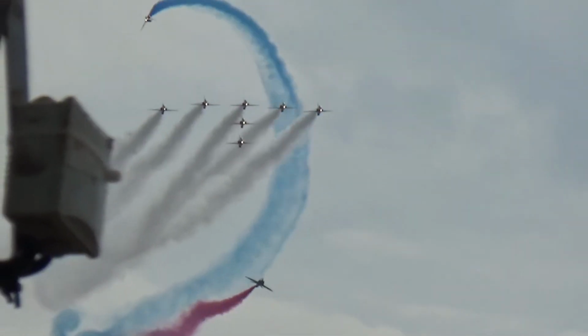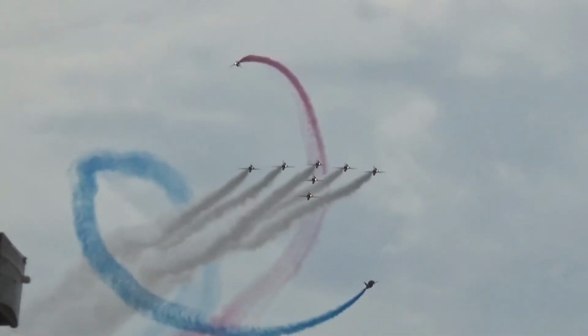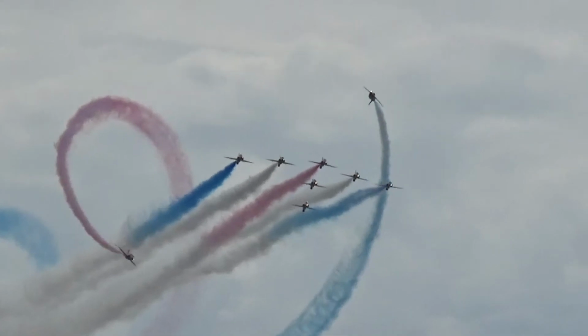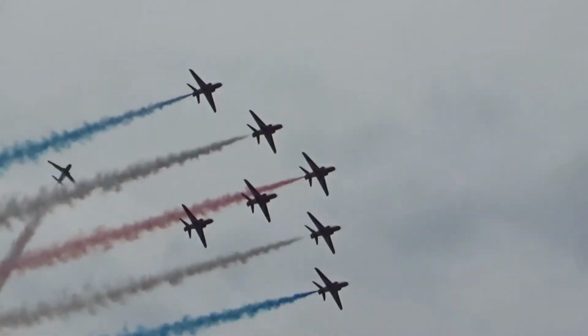Well, 8 and 9 put their red and blue smoke on, rolling around to the rest of the formation. Red 1 about to bend the formation to the left. This is Tornado.